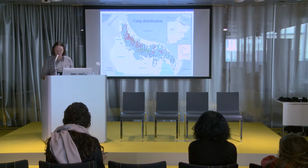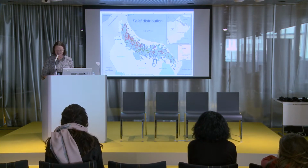Ghayli Aflaj take water from wadi flow. They are intermittent and of little interest for this presentation. The green dots, Aini, take water from springs, and with Ghayli Aflaj are within or close to the mountains.